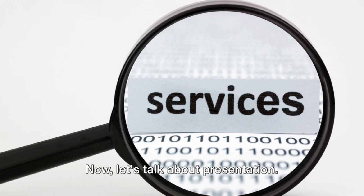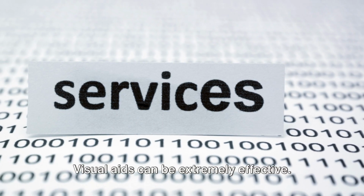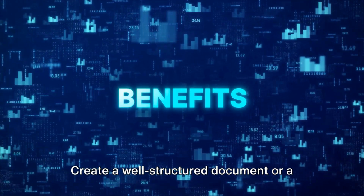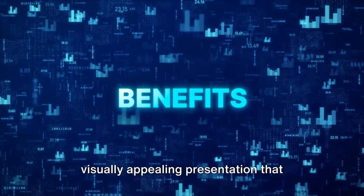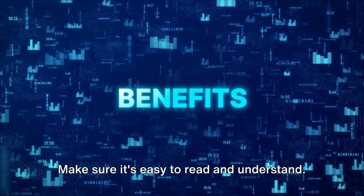Now, let's talk about presentation. How you present your services can make a world of difference. Visual aids can be extremely effective. Create a well-structured document or a visually appealing presentation that outlines your services. Make sure it's easy to read and understand.